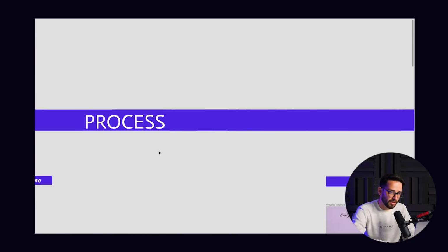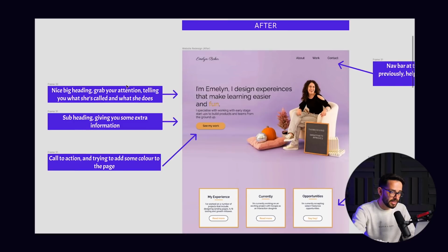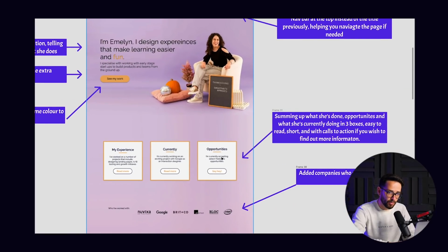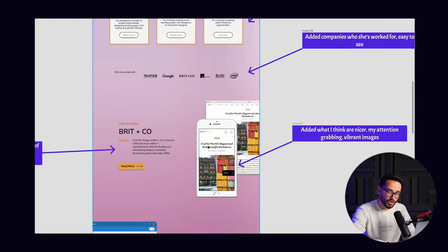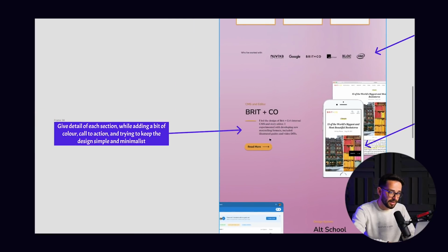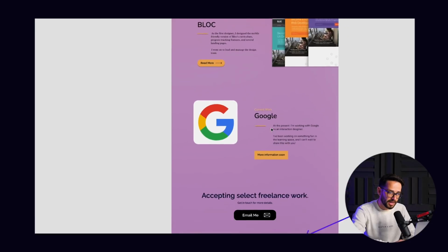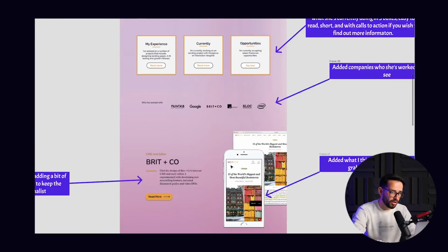All right, and so with the redesign, she created a navigation bar at the top. She did a big headline, grabbing attention, telling what she does, with a call to action button, adding some color to the page. As I said, summing up what she's doing in 3 boxes, adding the company logos, nicer attention-grabbing images that change from one to the next, details of each of the projects that she worked on, and a footer section at the bottom. Now, I think this is overall a good redesign.